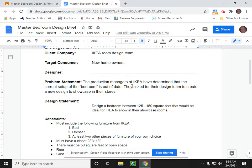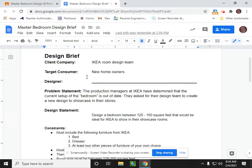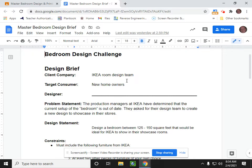So here's what your client is. They are the IKEA room design team, and your customer is new homeowners building their houses up. Mr. Tabor across the hall just bought a new house, and he's putting together all of his furniture and stuff like that. And he's buying some stuff online at Amazon and such.